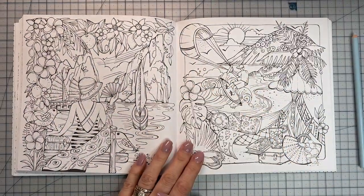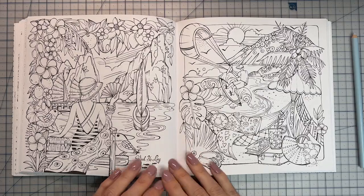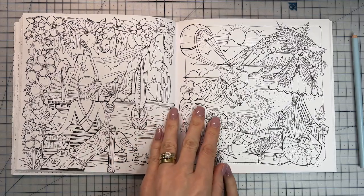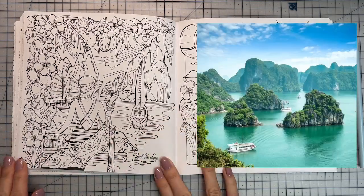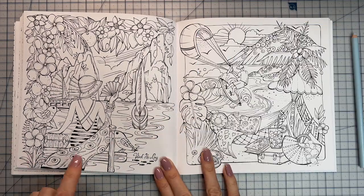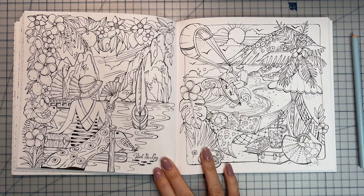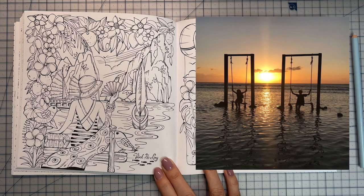Oh, this is pretty. So we've got a beautiful scenic, this is Ha Long Bay. Beautiful clear waters, lush green mountains. This seat that she's sitting on looks like it's perched right into the ocean. It reminds me of the Bali beach swing.